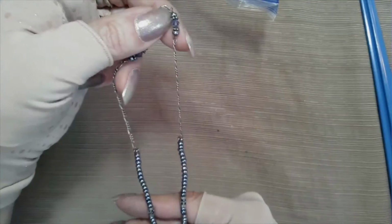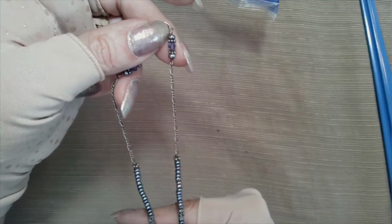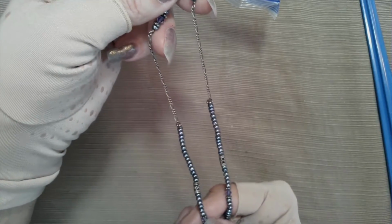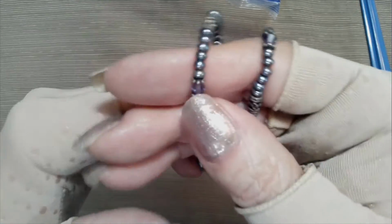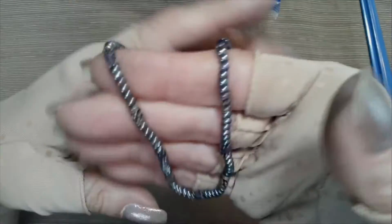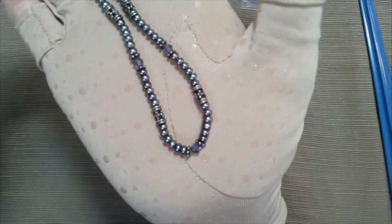These pearls have that kind of a peacock color to them, and then they have little tiny bicone beads right here. Cute. Very pretty.